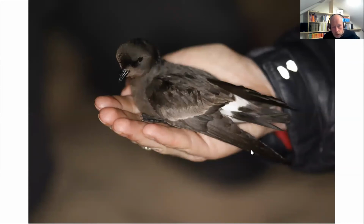Each summer we try to ring storm petrels, and we have done most years. In fact, we've never failed yet, touch wood, to catch any on any of our nocturnal storm petrel missions. So we set nets up in the middle of the night on the beach and play storm petrel noises out to sea, and the storm petrels come into the nets.